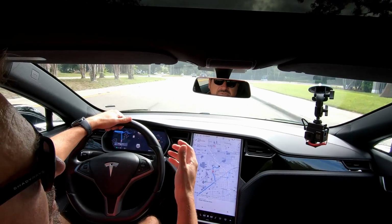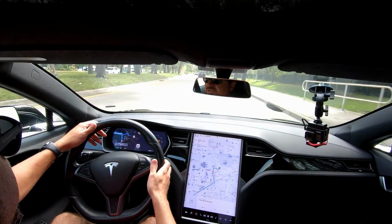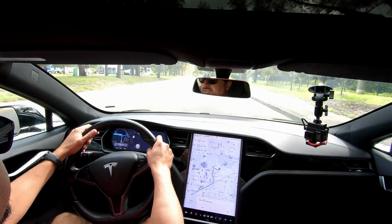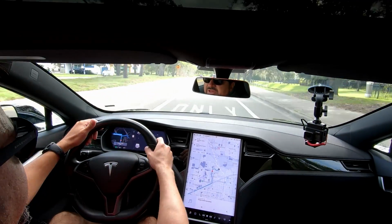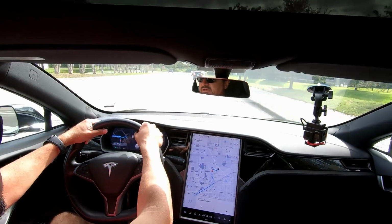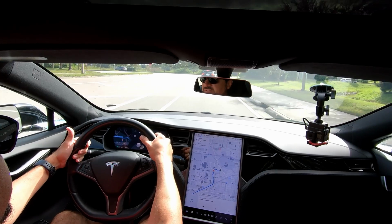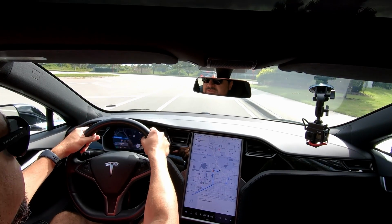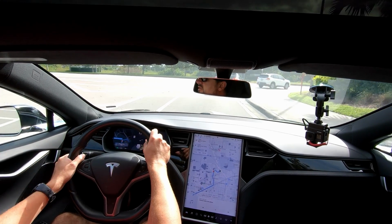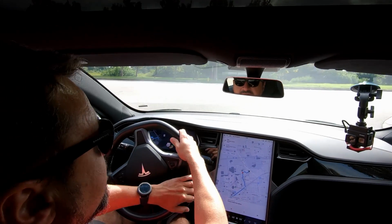Okay, we're getting closer to the charging station. One thing I haven't touched on is the steering, and the steering is very nice and precise. The steering wheel feels good in your hand. It's leather wrapped. It's kind of bigger than some of the other steering wheels that I've seen, but it feels good. It grips good. You can definitely have a good feel for the vehicle.